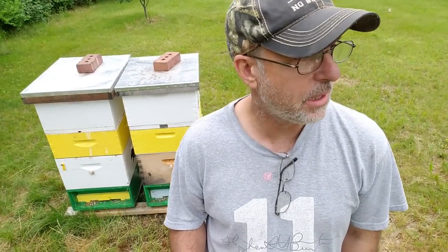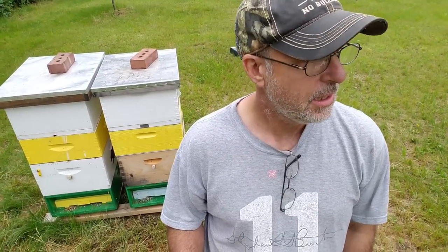So hopefully a little bit of pollen patty, a little bit of light sugar water with apple cider vinegar will give them a bit of a boost and help clean all that up and get them rolling again. Based on the size of those colonies, I'm not seeing that I'm going to be able to produce any honey this year. I'll have to rethink things.